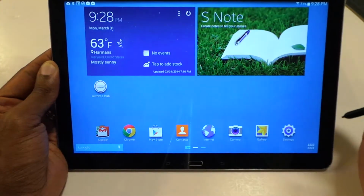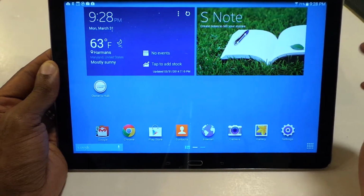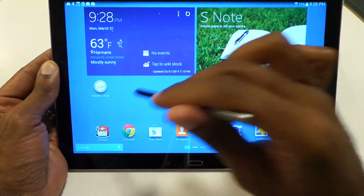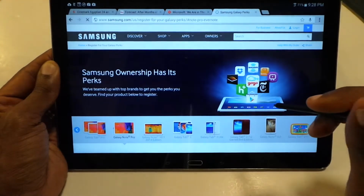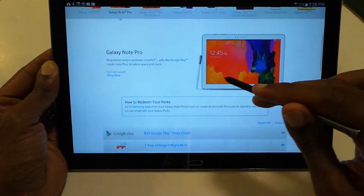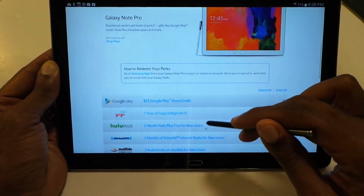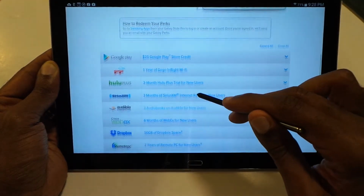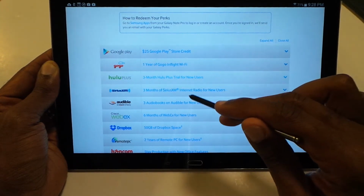It's just a very, very niche market for it. And I will say, with all the nice specs and speed and so forth, it really is catering to that professional market, which is definitely a good thing. Because if you get a tablet like this, one of the things I like is you get a lot of perks. Right on Samsung's site, you can redeem these perks. $25 Google Play credit. You get the GoGo in-flight Wi-Fi, for flying on airplanes and so forth.